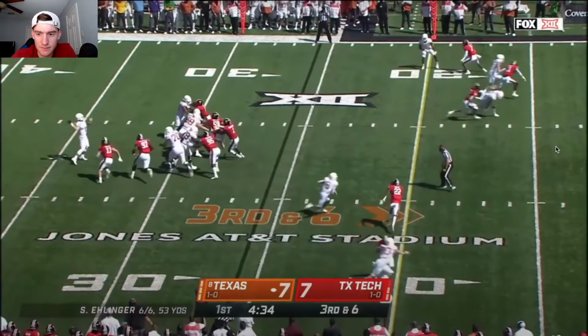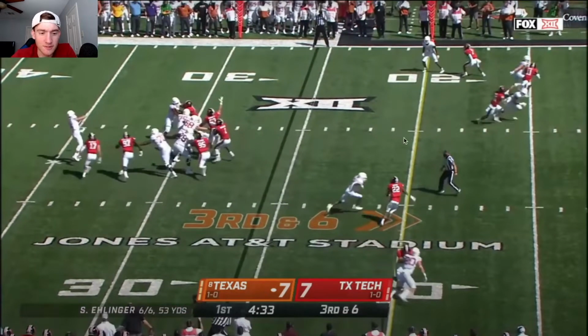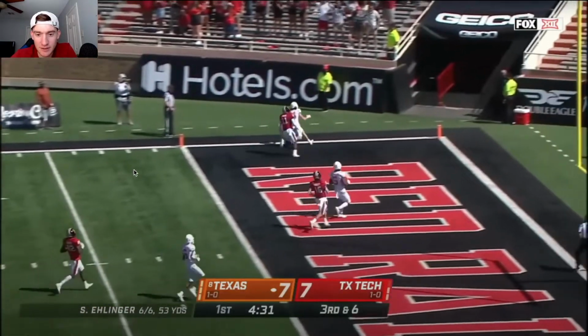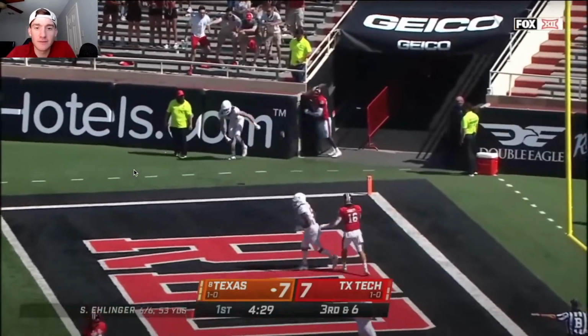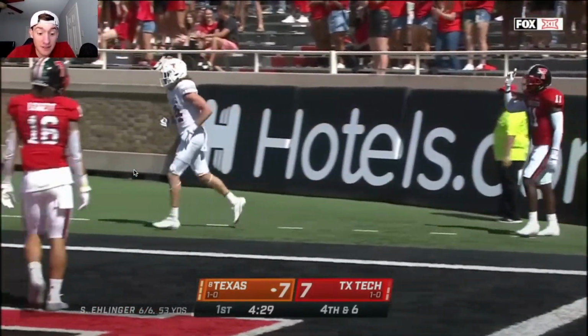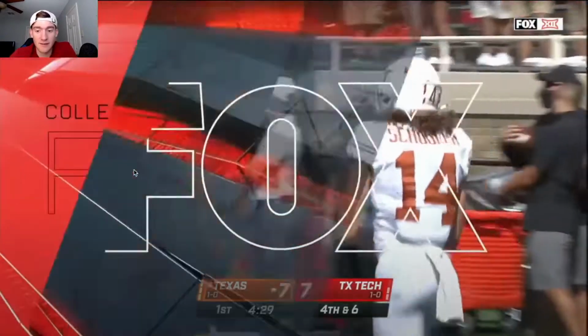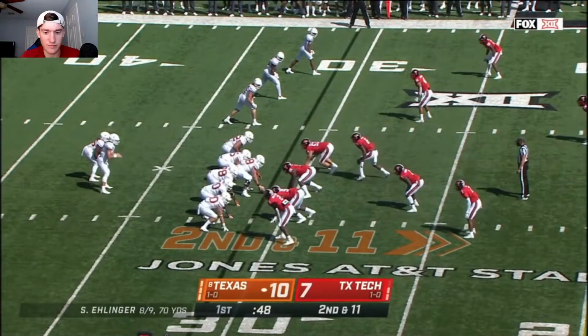They man up across the board here. They're going to force him to make this throw. That's a pretty good throw, but hey, again, if you're Texas Tech, you're living with that. You're like, all right, we're going to make Sam Ehlinger make this throw rolling left and make a perfect throw, and he couldn't do it.